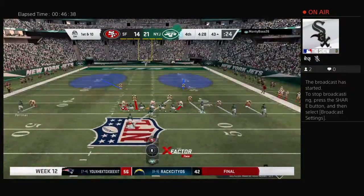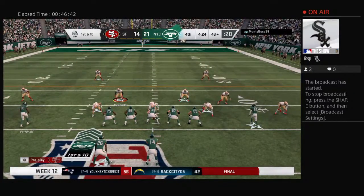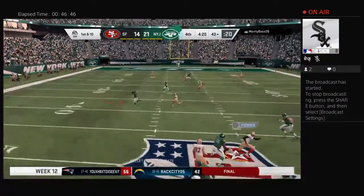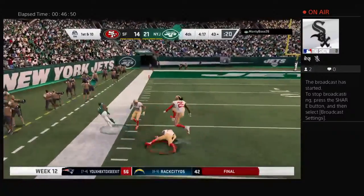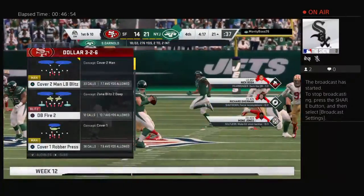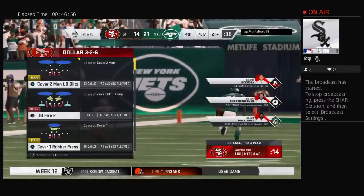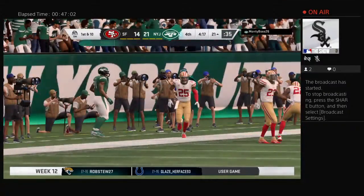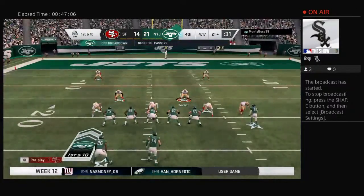Darnold now 5 straight completions here in this second half. 1st and 10. A shotgun snap for Darnold. Nunez got it. Complete. Good work after the catch. Going to net him 23 and a first. These guys are running offense like you drive. The pedal is down, stomped down. How about that? Back-to-back completions. They are rolling. So much for being conservative and running that football.